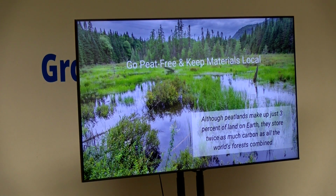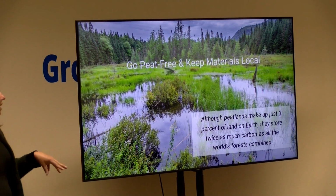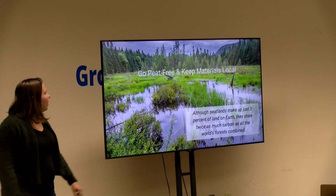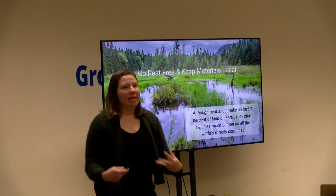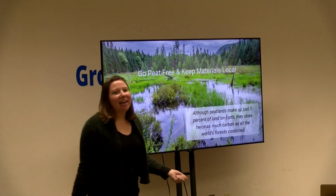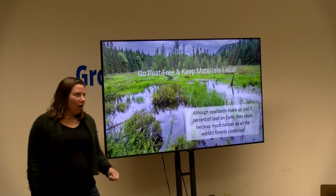This is a very big one for me. Go peat-free and keep materials local. Peatlands make up just 3% of the land on Earth. We have them in tropical places. We have them in cold climates as well. But they store twice as much carbon as all of the world's forests combined. We need our peatlands, and people are not talking about them. And when you go to the garden center and you buy a bag of potting soil, it is almost impossible in this country to not buy one with peat in it. So we are mining our peatlands.